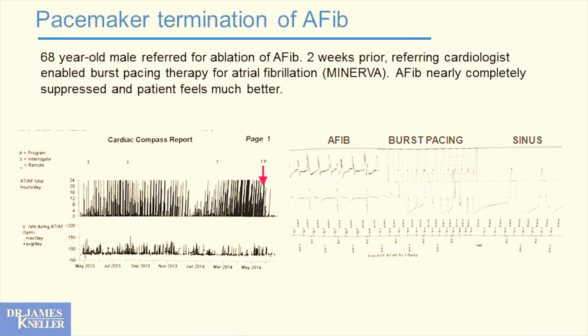Pacemakers can treat AFib. Here's what we see, a cardiac compass report. The top graph is 24 hours in a day as we go month to month for almost a year. And you can see a high burden of atrial fibrillation in that individual. Certainly somebody who needs an ablation.